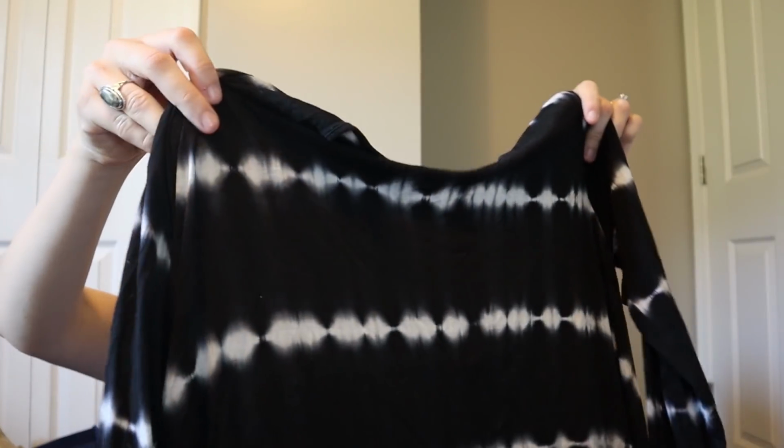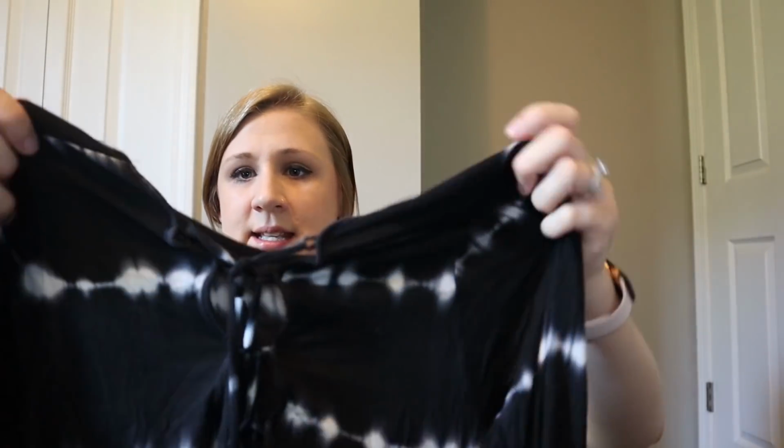It's first of all, again, tie-dye. I love it. It's black and white, kind of long sleeve, very, very boxy and oversized, and then it actually has a lace-up detail up the back, which I thought was kind of cool.